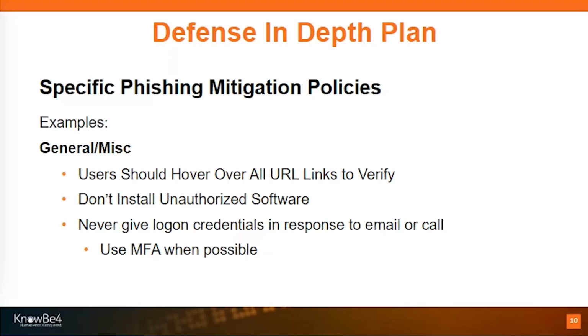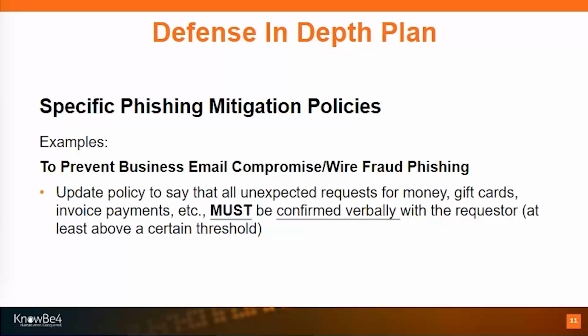You want to tell people not to install unauthorized software, because you don't want them getting exploited by a Trojan horse program. You want to let them know that they should never give their login credentials in response to somebody's email or a phone call, and they should use multi-factor authentication whenever they can to access valuable data and systems. We'll cover more of that in just a minute.